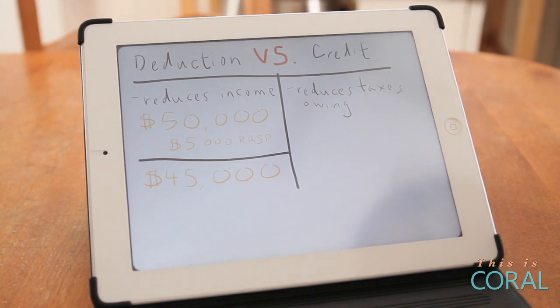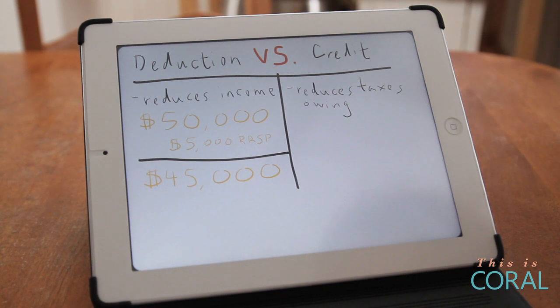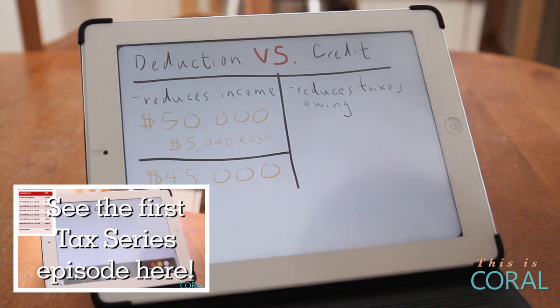Let's say that you have a gross income of $50,000 a year. And let's say that you have a tax deduction of $5,000 for making a contribution to your RRSP. That means that now your gross income is going to be lowered by that amount to $45,000, which totally lowers your marginal tax rate. And if you watched episode 1 of this series, you know what that means.